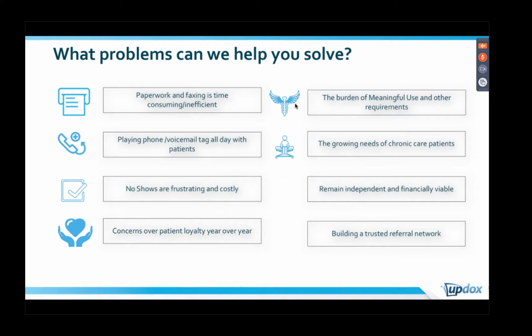We have a growing aging population, which also means a growing need of chronic care patients. As a business owner, independent physicians are constantly worried about remaining independent and financially viable, so the bottom line, more or less, and then building a trusted referral network. And these are some of the problems that Updox helps solve.